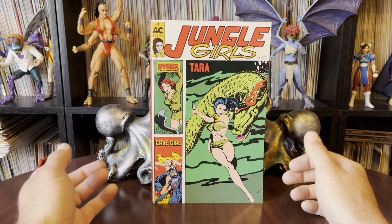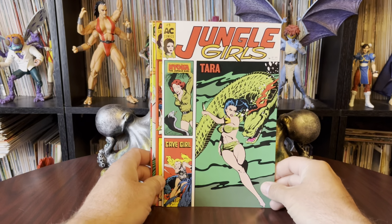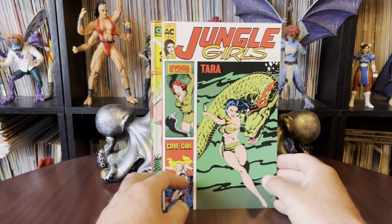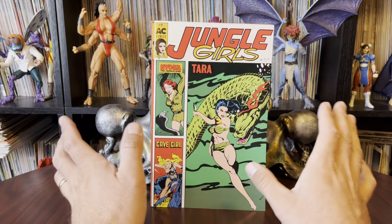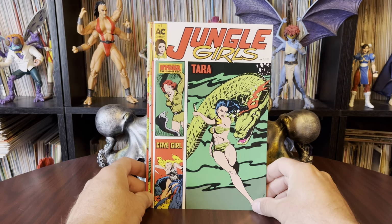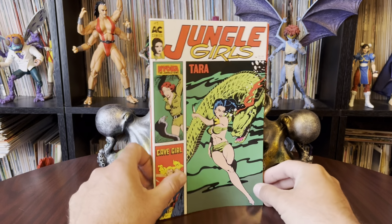Today I'm taking a look at some comics. It's going to be some AC comics. It's going to be Jungle Girls. I've mentioned that I love Jungle Girl comics, but I'm speaking in a generic sense of Jungle Girl comics. These are actually comics just called Jungle Girls, and these were produced by AC Comics.